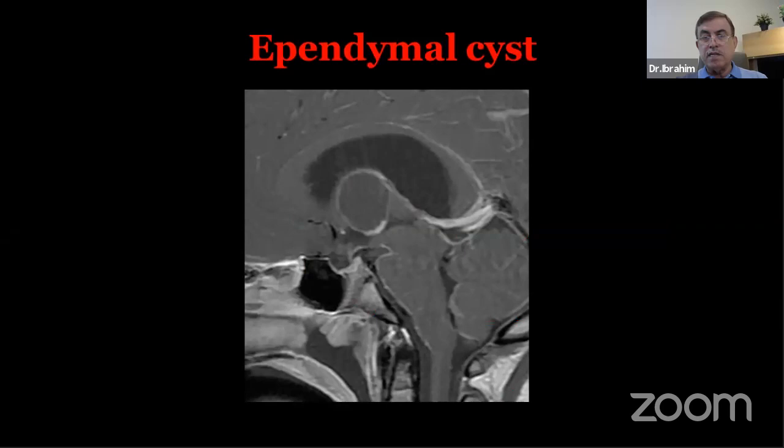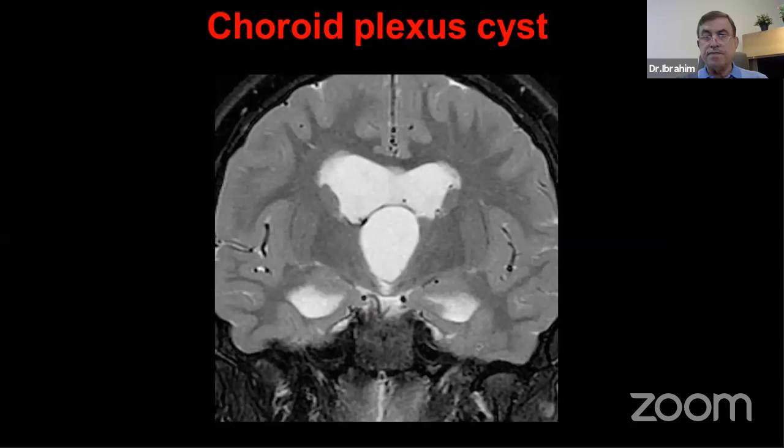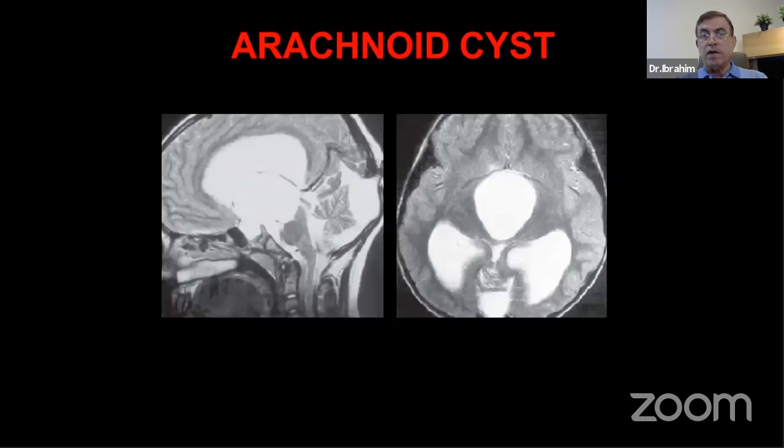Can anybody think of this as colloid? Think also of choroid plexus papilloma, arachnoid cyst, epidermoid, dermoid.